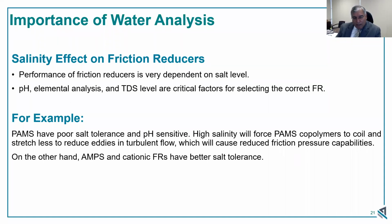correct FR. As an example, we talked about the acrylate type FR, very sensitive to salt, therefore, and pH sensitive. So that wouldn't be a good choice for a high salt environment type of FR. Whereas an AMPS type FR, an AMPS-based FR is going to be more tolerant to that particular type of water, assuming we want to stay with the anionic FR.